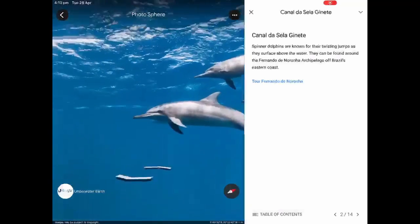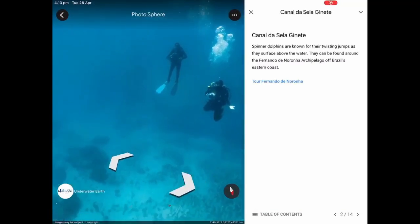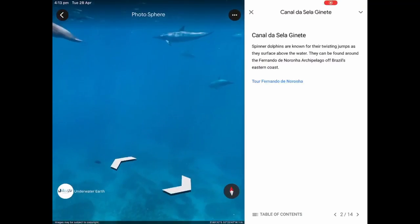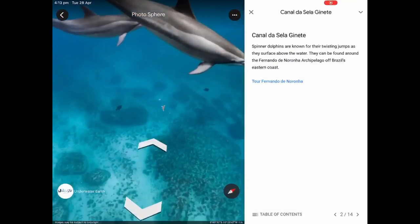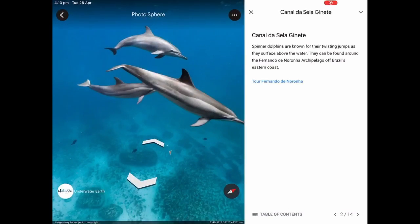So here we go. We've got another 360. You can see some divers, and we can see all these dolphins. And if we click the arrows down here, that's going to take us to another view of some more dolphins. And you can travel underwater. I can see a creature there. I'm not sure what that is. Or we can keep going.